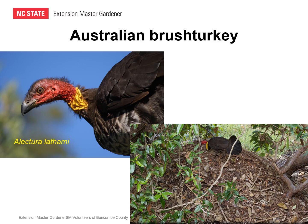So he builds the mound, and then he begins courting the female brush turkeys, and the bigger and better the mound, the more likely that a female is going to mate with him. Once they mate, they dig a hole and they lay the eggs, and literally this is a compost pile. It gets warm, and as it warms up, as composting is occurring, then that incubates the eggs.